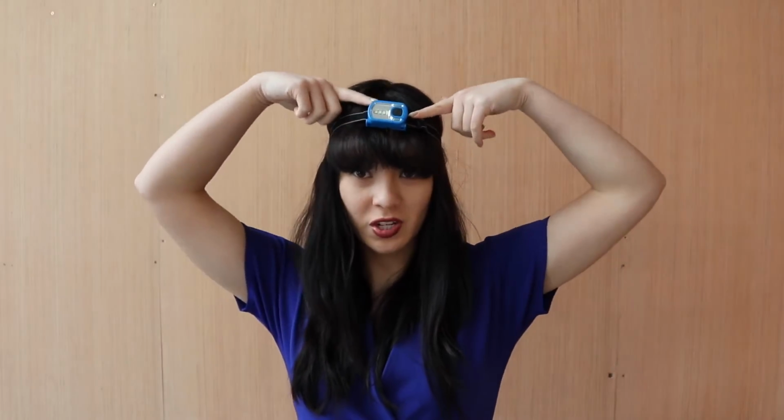A head torch. I got this from Walmart for $1. Was it $2? It was dirt cheap. And it's so handy when you're camping. You can use both hands instead of holding a torch. It's just so handy and it's so cheap. Although I did have two and one broke, but it was only $1, so I can't really complain. But very handy to get.